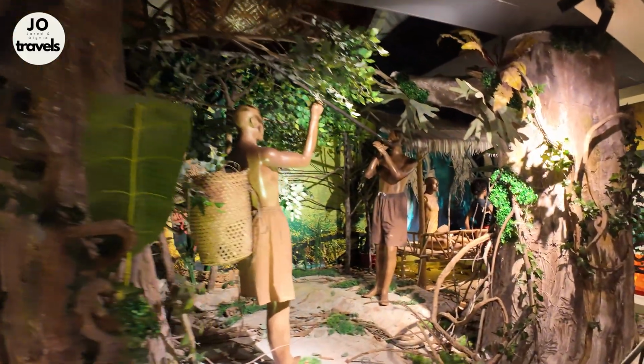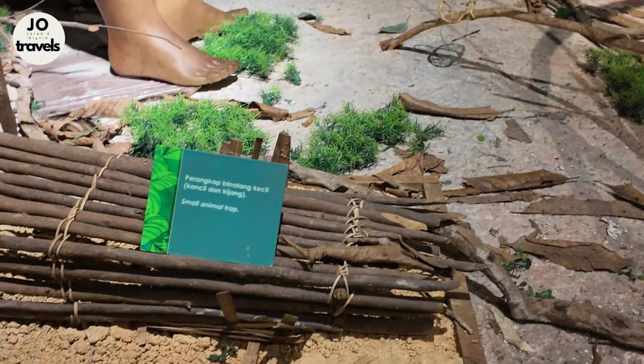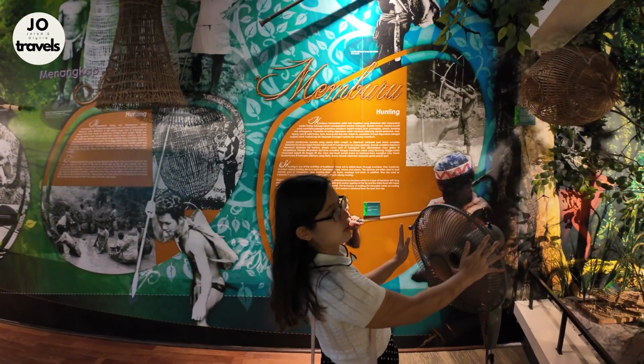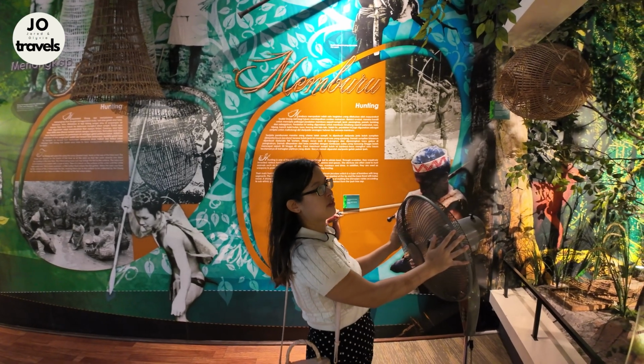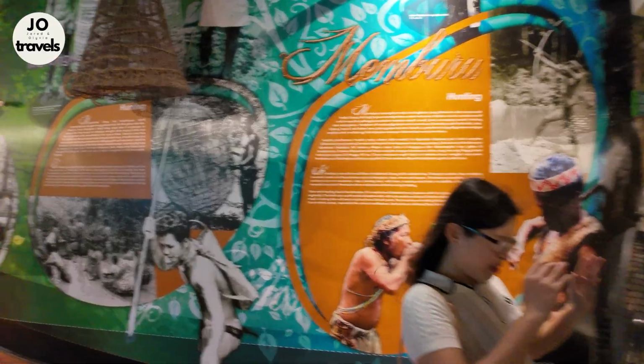This is the hunting. What is this? Small animal trap or this one? Yeah. And don't mind me guys, it's really warm. They turned off the aircon today, so I'm just going to do this for a while. No, the aircon is spoiled. Rosak. Yeah, it's spoiled.